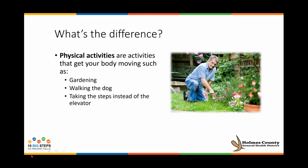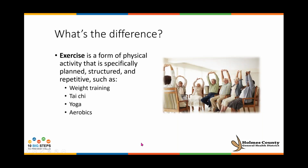Now, next slide, please. When it comes to exercise, exercise is the big thing, because exercise is that form of physical activity that is planned, structured, and repetitive. You see a picture on your screen of individuals doing some stretching. This is actually an exercise program. Just by looking at that picture, these people are stretching their bodies, and that's an important form.